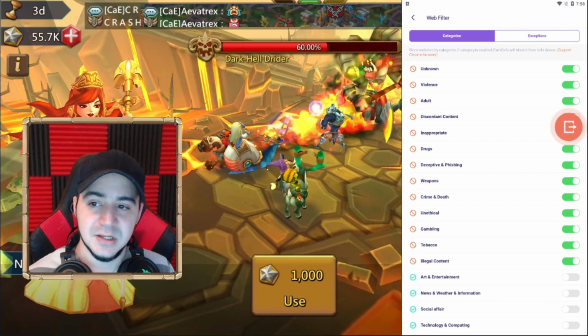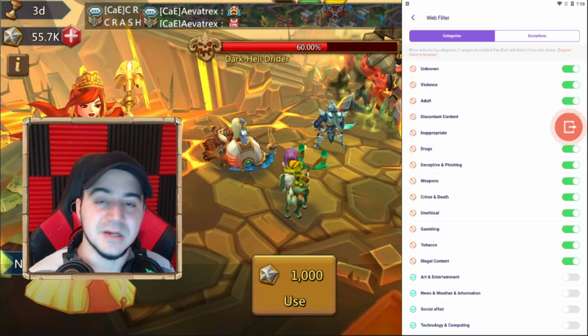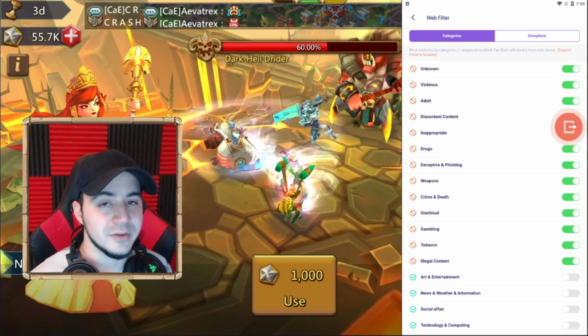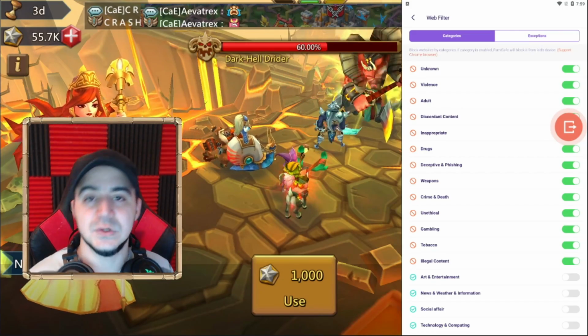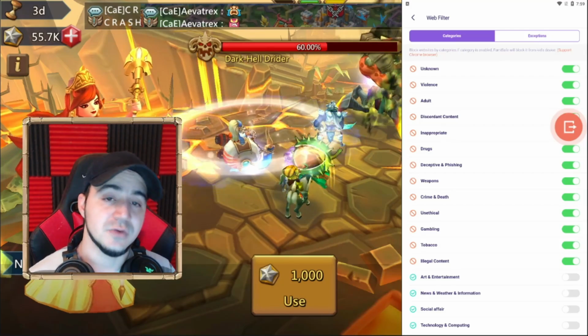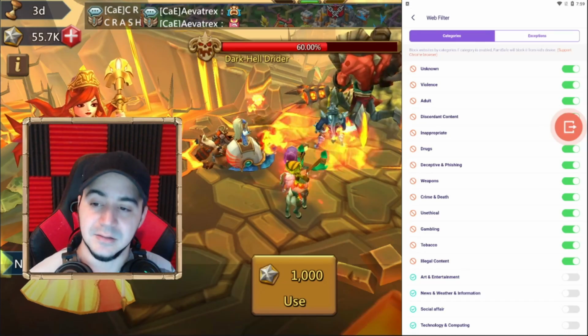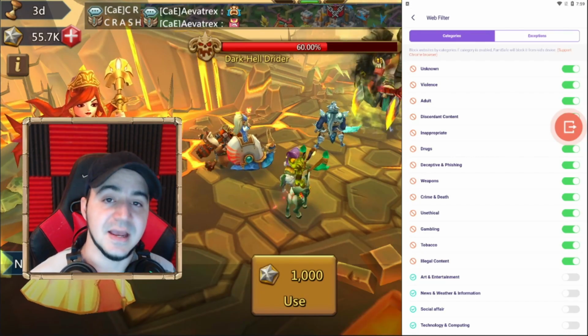This is just something that will give you a leg up, if you will, as far as knowing what your kid is doing, where they're at, what kind of content they're consuming, etc. And if it's something that you don't like, go ahead and block it away. So this app definitely gives you a bunch of options, and definitely try to take advantage of that.